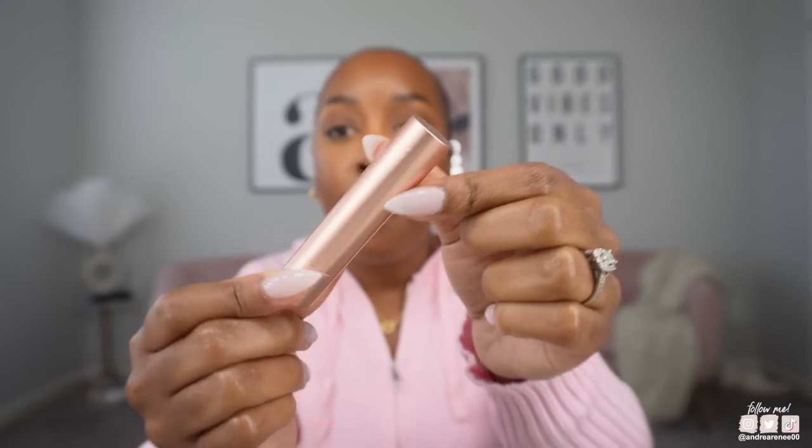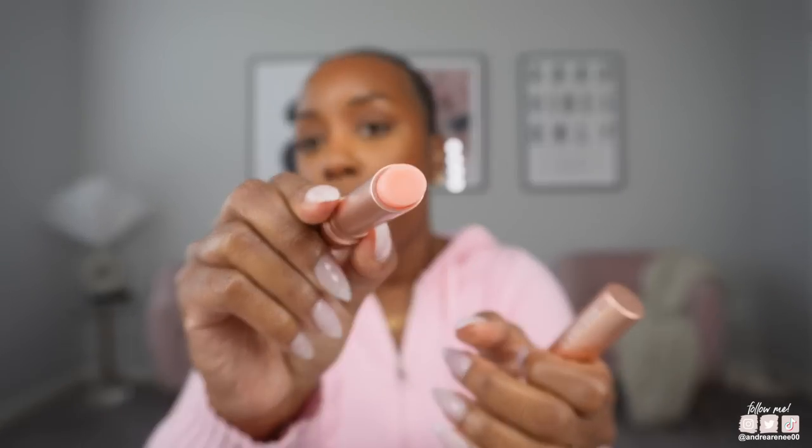And I also keep my Lawless lip balm in here too. And this is, I think it's called Pink Marshmallow. Yeah, Pink Marshmallow. And okay, so these you can use on your lips. I use them on the lips, but you can also use them on your cheeks and on your eyes. And I got a new color.